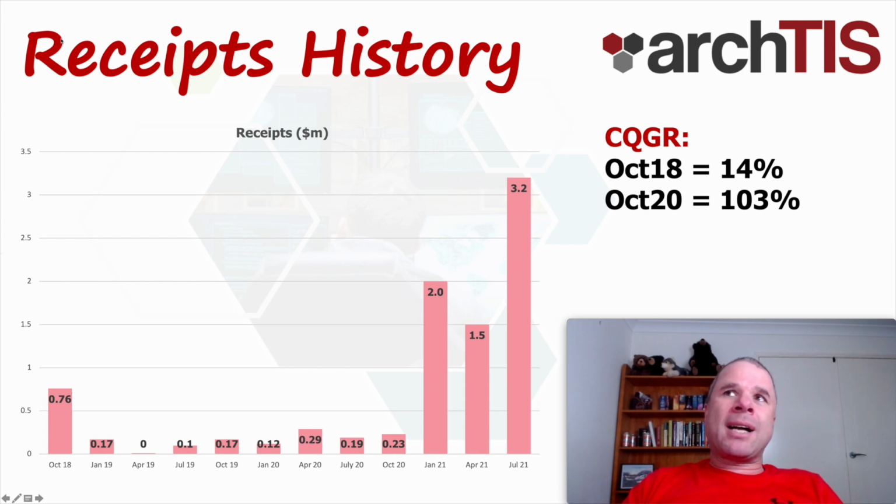And when we look at ArchTIS's receipts history going back to the September quarter 2018, initially we do see no growth in the receipts until 1 year ago. So really between the September quarter and the December quarter 2020, that's when we started to see receipts growing with ArchTIS. So we've had 4 quarters of growth, and it's grown from 230,000 to 3.2 million. So receipts have really taken off for this company.